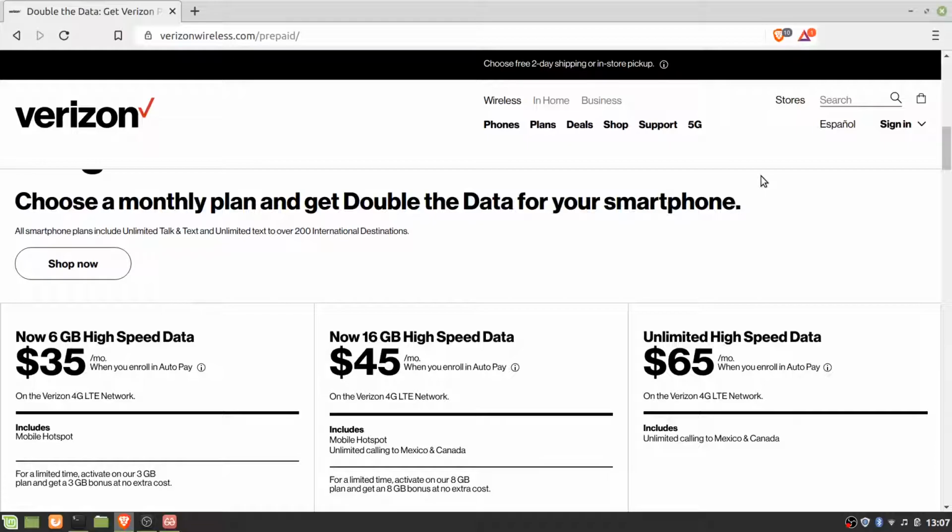video to help others. This is the Verizon double data deal for 35, well, it was 40 a month for 3 gigabytes. If you enroll in autopay, that's $5 off. So 35 a month, and double data will give you 6 gigabytes. And I thought that was pretty nice.